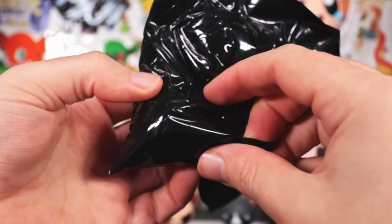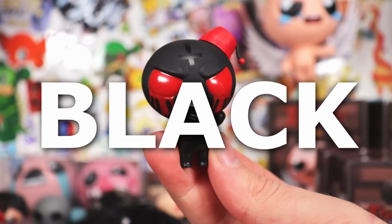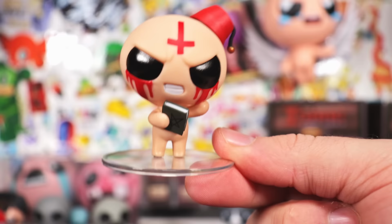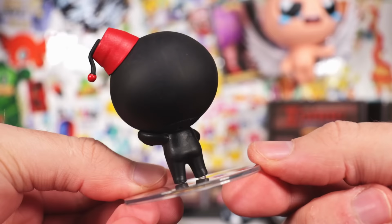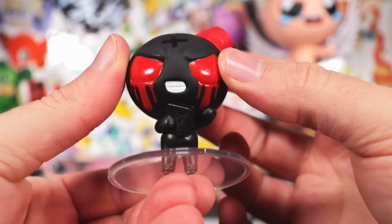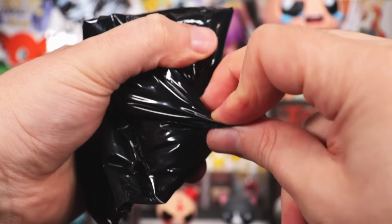All right, we got Dark Judas, just like red regular Judas, but black. You know, in case this didn't look evil enough, they had to make it darker. Okay, well, there you go. That's a really nice finish on that as well. The dark comes through nice on these. This is definitely my favorite part. I've not seen everything yet, but this is definitely gonna be tricky to beat.